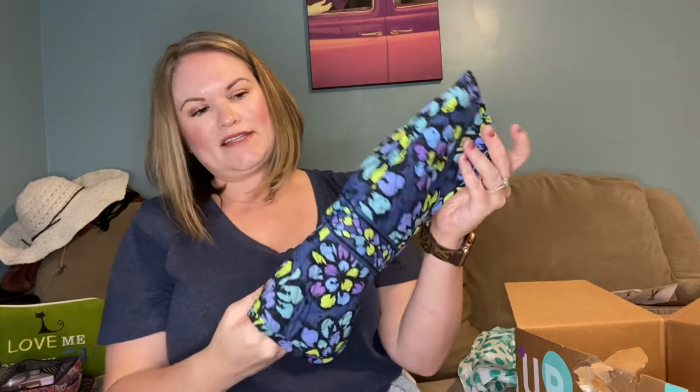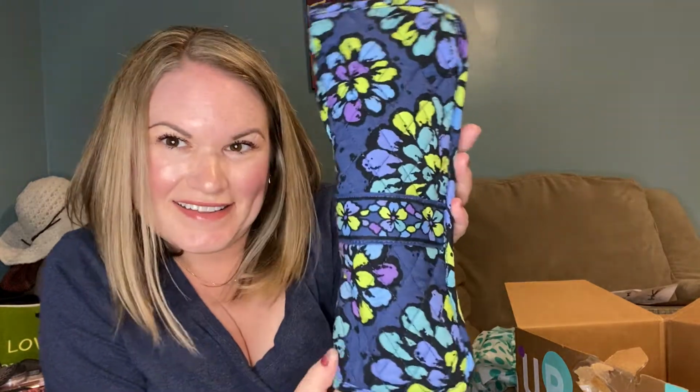Is it an oven mitt? Is it like a topper for golf clubs? I don't see any information. It's Vera Bradley. Is it like one of those sleeves that you put your hot tools into? You know, like your hair straightener?